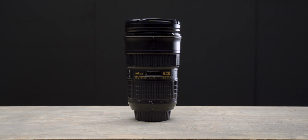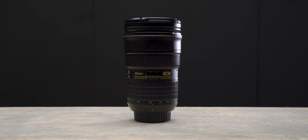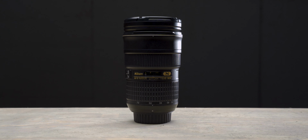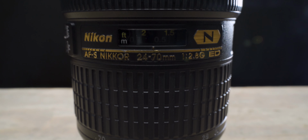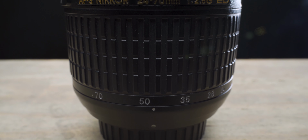Okay, next up is the Nikon F-mount 24-70 2.8. I have had this lens since I was shooting Nikon for photos, and I've meant to sell it so many times, but every time I'm about to sell it, a shoot will come up where I realize that I need a versatile zoom lens that is not focused by a wire. Optically, this is still the best lens that I have, and so I think I'm going to actually start using it more than I have been.